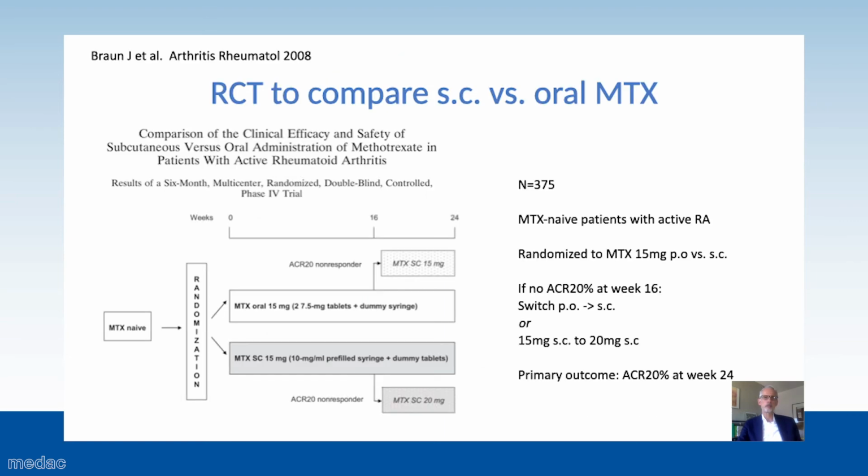Okay, so how is it clinically in my patients? There was a milestone clinical trial by Jürgen Braun in 2008, where a randomized, placebo-controlled trial compared subcutaneous versus oral MTX. There was a randomization to oral 15 milligrams per week methotrexate versus 15 milligrams subcutaneous methotrexate, and when after 16 weeks the primary outcome of ACR20 was not reached, you could switch from oral to subcutaneous methotrexate, or when it happened in the subcutaneous group, you switched from 15 to 20 milligrams subcutaneous. So you had the possibility for dose escalation.